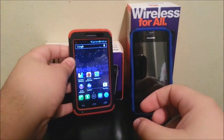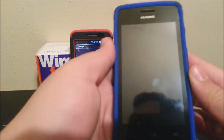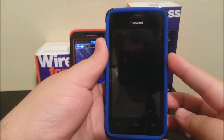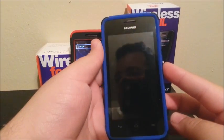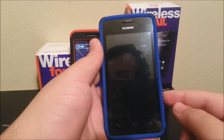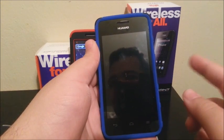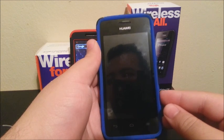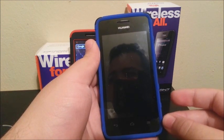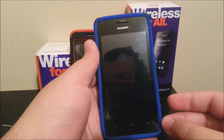So yeah, now from the Huawei, it has a 1 gigahertz processor, dual core. It has a Gorilla Glass 2. The battery size is 1750 milliamps. The memory is a 4 gig internal memory, but available for the user is only 1.9 gig. The RAM is 768 megabytes of RAM.